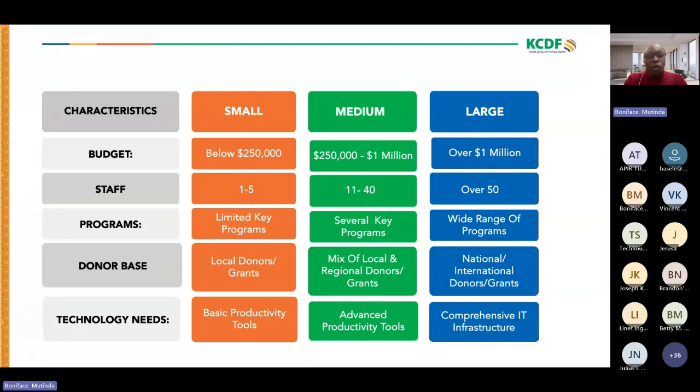You manage a budget of over 1 million USD in a year. And in terms of staff capacity, we are looking at over 50 staff members sitting in your organization at any given time. And then you have a wide range of programs, maybe even running across different countries. And you have the capacity to manage both national and international grants and support from donors. This is you. You're a multinational nonprofit. And of course, you require a comprehensive IT infrastructure.